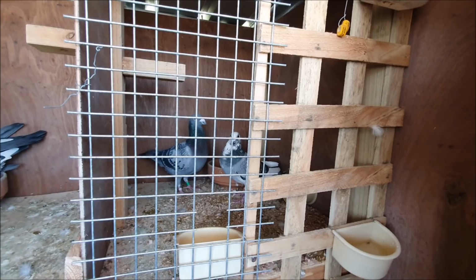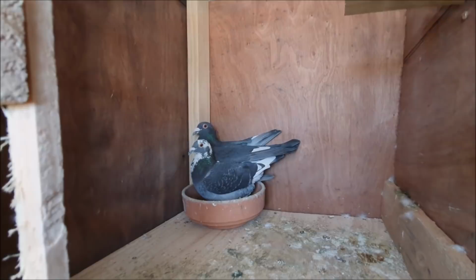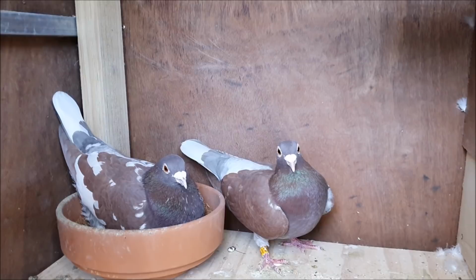These guys are just another racing pair. I just want them to lay eggs before I let them out of their box. They have made a bit of a mess, so I'll clean these guys up soon. But next to those guys, we have this pair. They have two fertile eggs, which is a good sign. Down below them, recessive red pair, two fertile eggs.